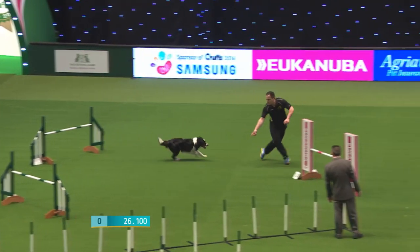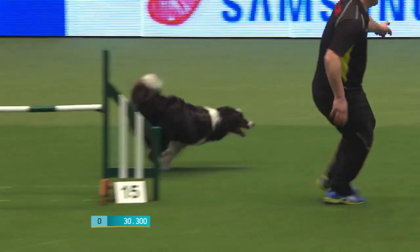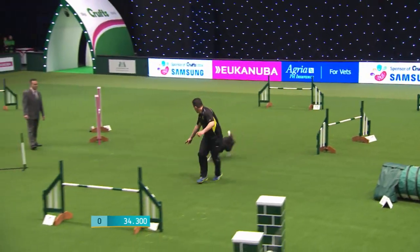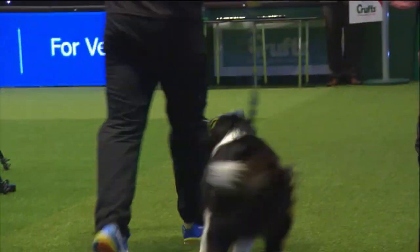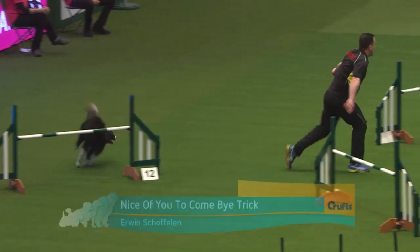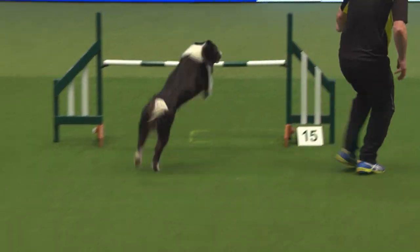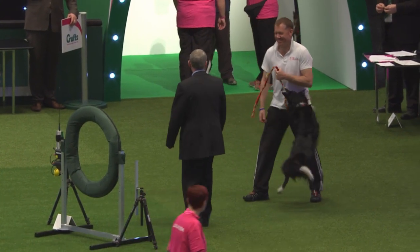Been looking forward to this massively, I know, Erwin and his dog Devil, and there's a problem there. Just lost a bit of time over the wall, over the final obstacle, and 38.56 the time given. So just a few seconds, lost a bit of time there with the indecision. And he was lucky to get away with that, but he didn't go past the wing, and I think that was the key. So it was a clear round.